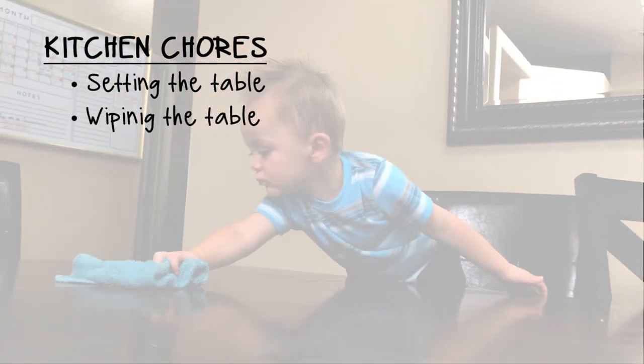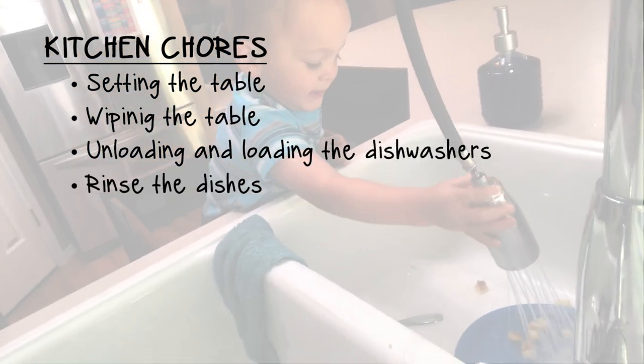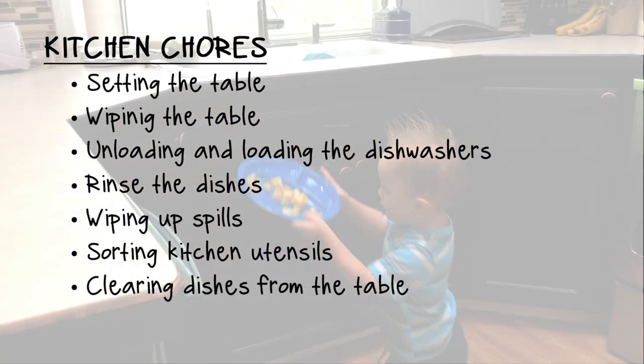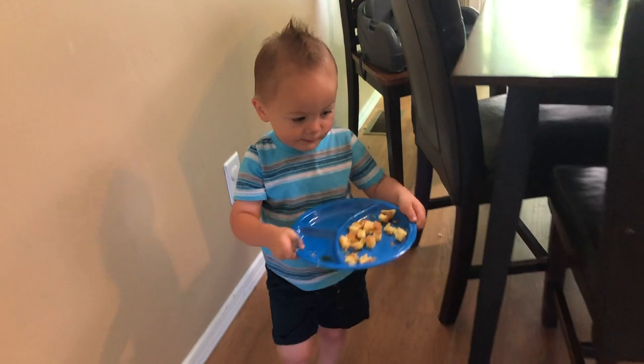First, we're gonna start with some kitchen chores. Some of our favorite kitchen chores include setting the table, wiping the table, helping to unload and load the dishwasher, helping to rinse the dishes, wiping up spills, sorting kitchen utensils, putting their dishes in the sink after they've eaten, and pushing in the chairs.